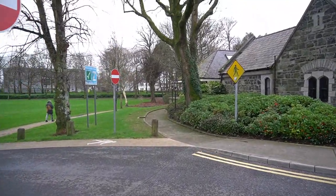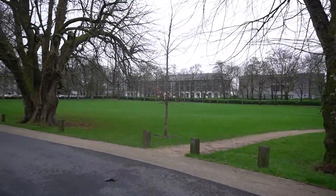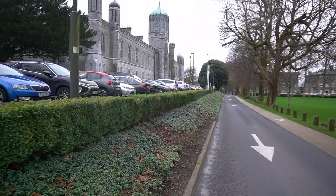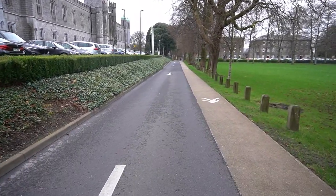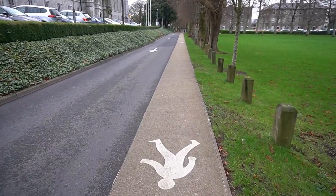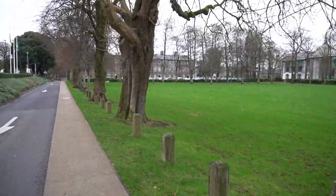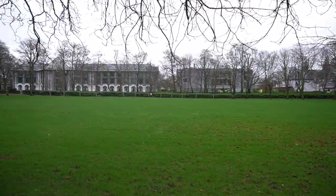What's happening over here? So this is this field where people just sit and chill during the summer, but because now it's winter, very few people will be sitting over there. And also, so it's forever green, you know, forever green, as you can see. It's just, yeah, it's green.